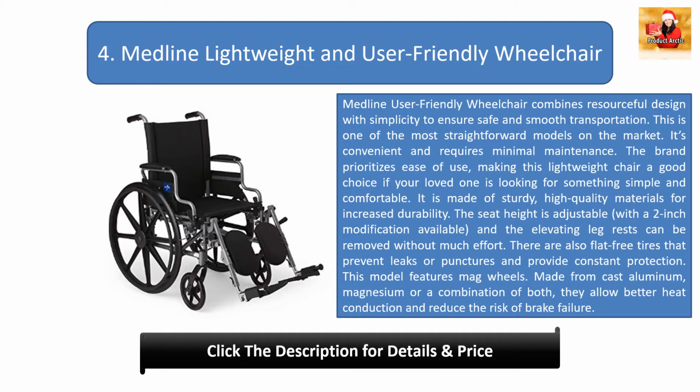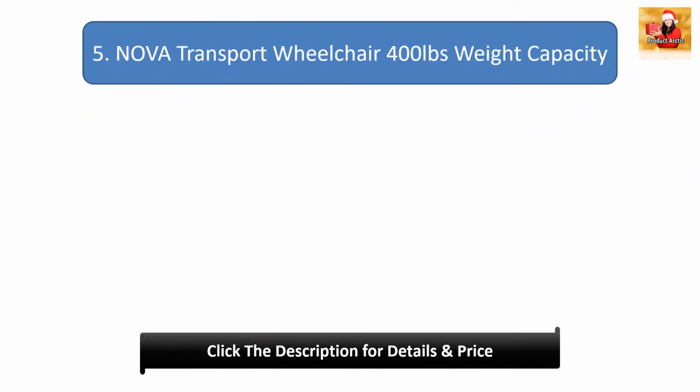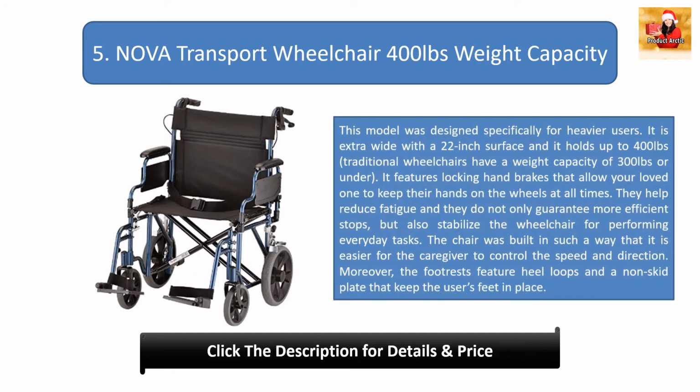There are multiple seat widths to choose from, including 16, 18 and 20 inches. Additionally, the arms flip back when needed so that your loved one can stay at the dinner table without any discomfort. 5. Nova Transport Wheelchair 400 pounds weight capacity.